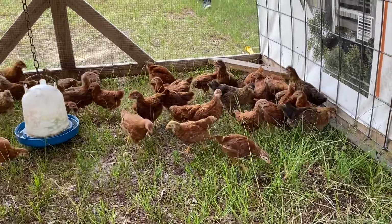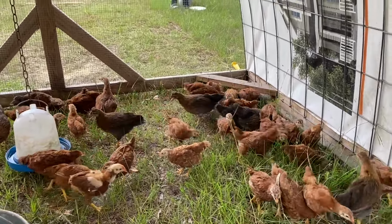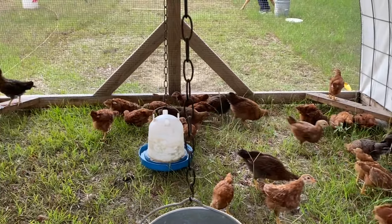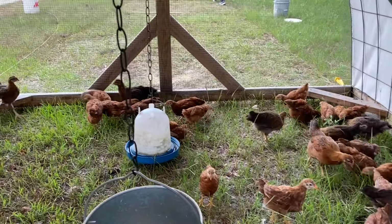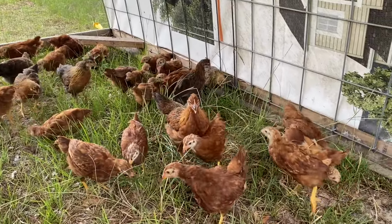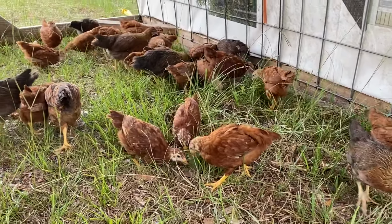These little ladies are growing. They're doing so well. So you can see the dark colored ones are the Easter eggers, and then the rest are Rhode Island reds. They're kind of in that ugly stage right now, but they're doing great out here on pasture.